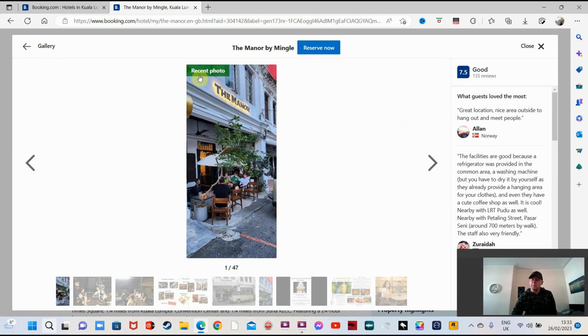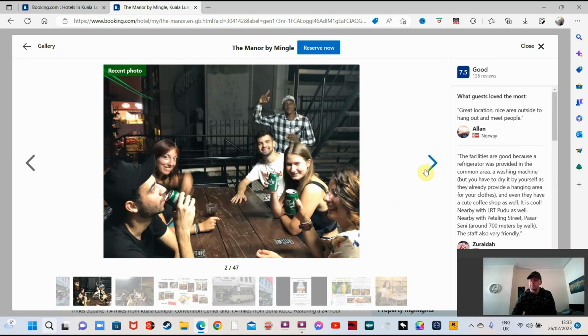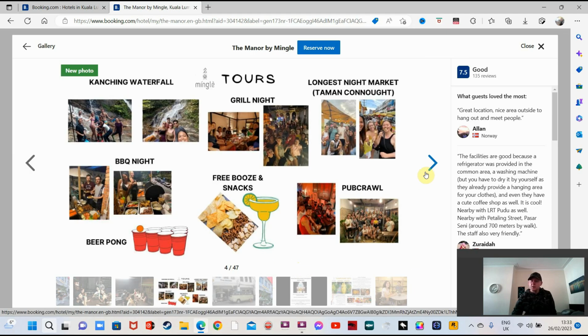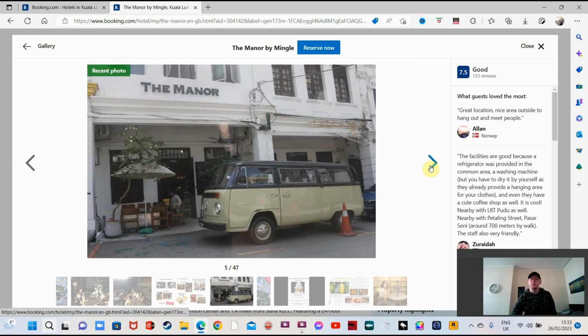So that is the Manor, the property, as you can see there too. So this is where you can hang out and relax with people who you meet. You've got a bench here where you can have a couple of drinks, relax, and like the other hostel I showed earlier on, they do these sort of things there too, of tours and foods and drinks, which is pretty decent. So you've got the waterfall again, you've got the grill night, you've got the longest night market, you've got the pub crawl, free booze and snacks, and you've got the beer pong too, which is good.